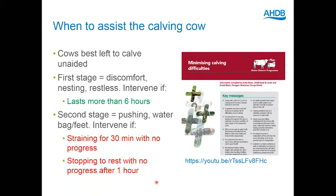I'm not going to go into a lot of detail as to when to assist the calving cow. This was covered really well in last year's webinar by AHDB, and there's a very good BRP manual on this available on the website. In general principles, most vets would advocate that it's best to leave cows to calve unaided. In terms of first stage, which is when they're uncomfortable, they may be nesting or restless, we'd recommend intervening if this phase lasts more than about 6 hours. In terms of the second stage, which is when they're pushing, you may see the water bag or some feet. It's recommended to intervene if those cows are straining for more than half an hour with no progress, or if they've stopped to rest and there's been no progress after an hour.